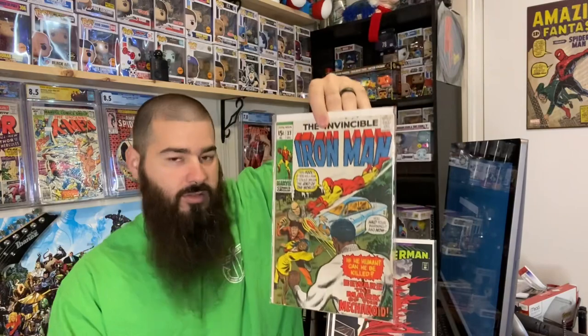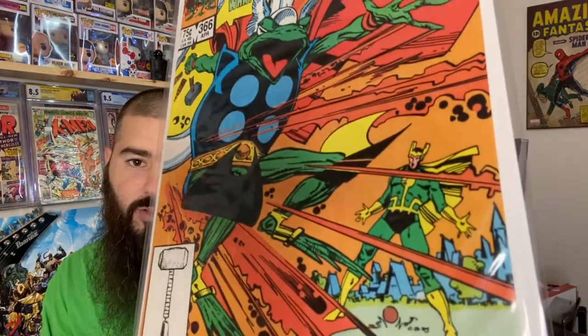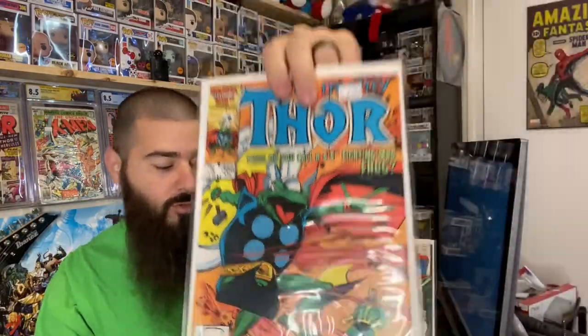We got Iron Man number 32. This is an early appearance of Iron Man, a little 15 cent. We got, this is the first time Thor becomes a frog in the Loki show. It showed him right there in a little glass jar. They actually made a Funko Pop too. Really cool. It's like the fourth, fifth book I have of that one. And that's all I have today.